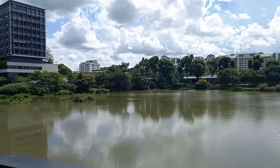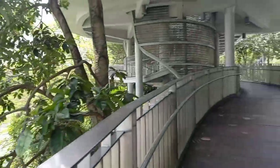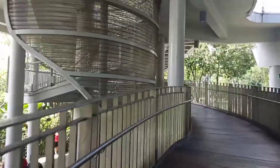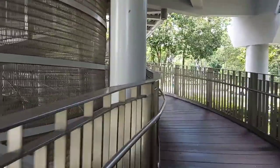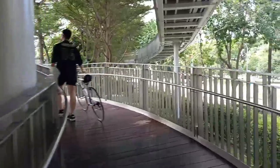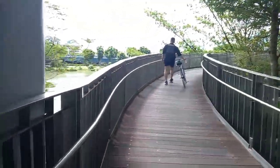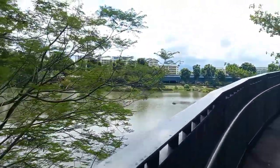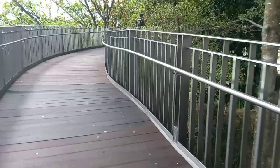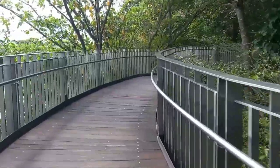So we are here at Yishun Pond Park Lookout Tower. This is the angle here. So let's go. We have to make another big round going to that tower. Walking down just now, I was walking up all the way up.